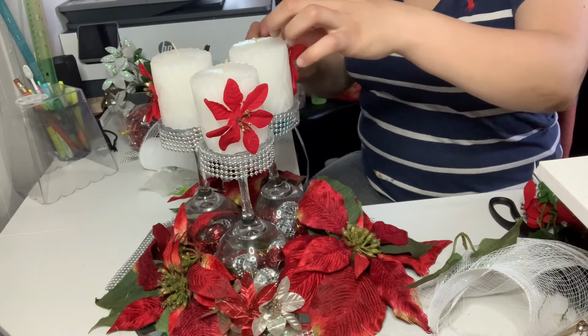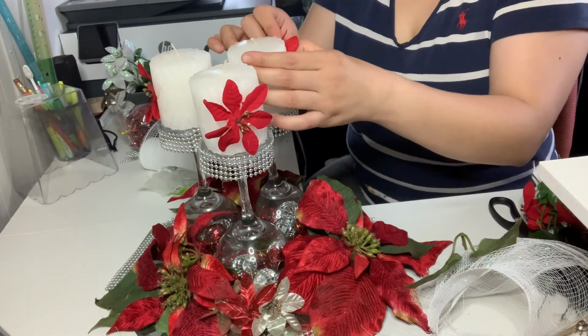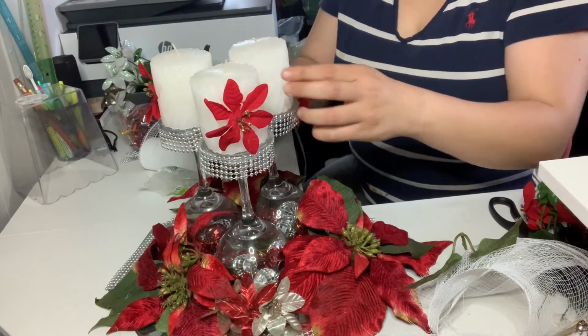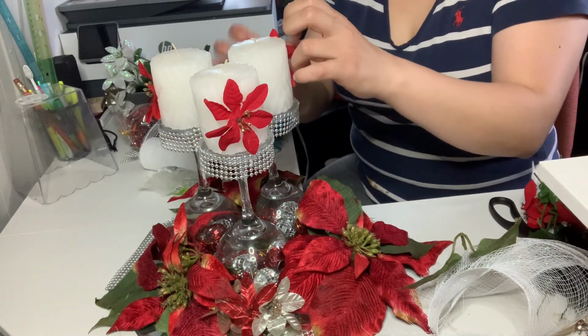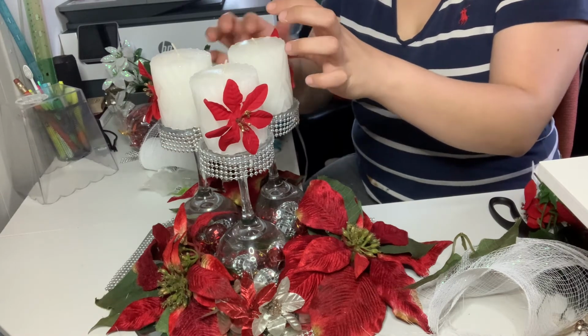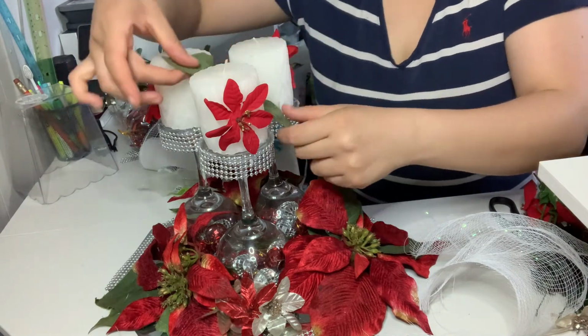As you can see, I am pressing, and I had a little bit of trouble with this one. It was hard because I couldn't get it to stick, and I was running out of glue, so I was so scared I wasn't going to be able to make it, but I did. This was perfect because it had three leaves and it went straight in the middle.